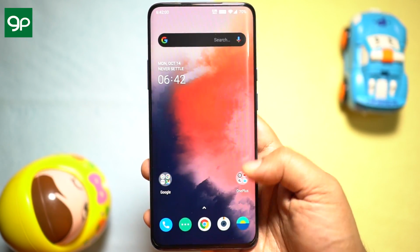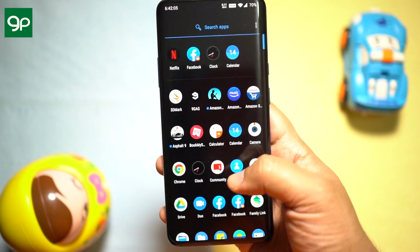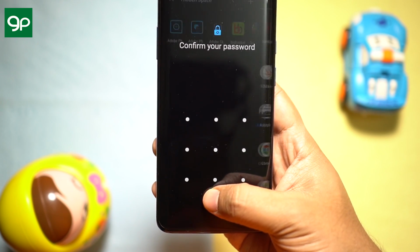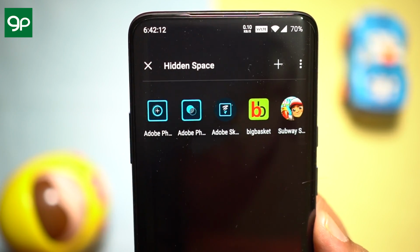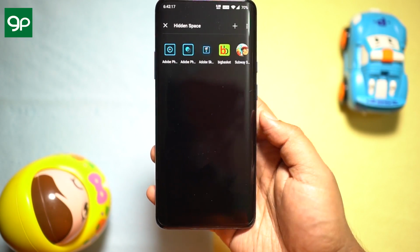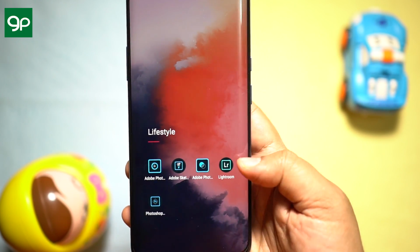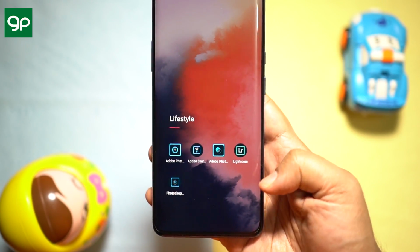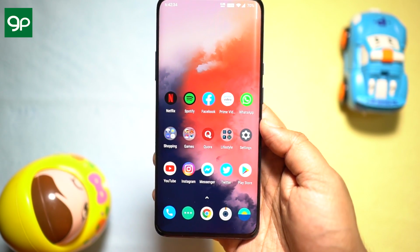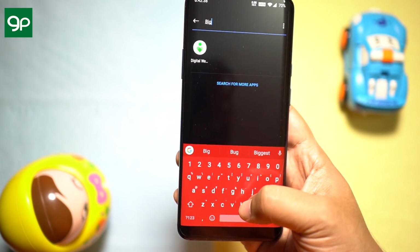Next, I want to show you an awesome hidden feature of OnePlus 7T Pro. Here on the apps drawer, if you swipe right, you can actually get another window called hidden space, which is password protected. So here whatever application you add will be hidden from the apps drawer. Nobody can access those applications, but the thing is, if that app is already on the home screen, then the application will not go away from the home. So after you hide an app from the apps drawer, make sure there is no shortcut on the home screen.